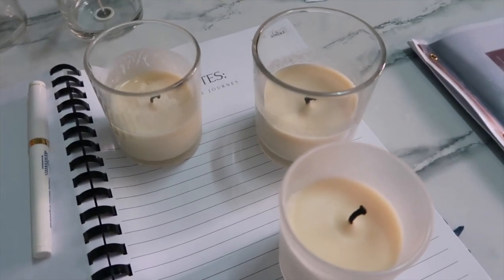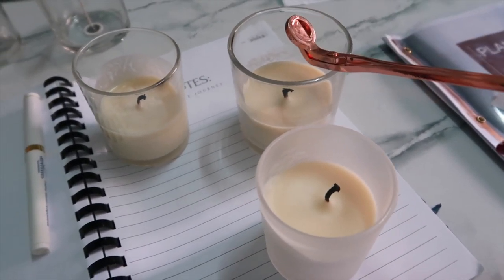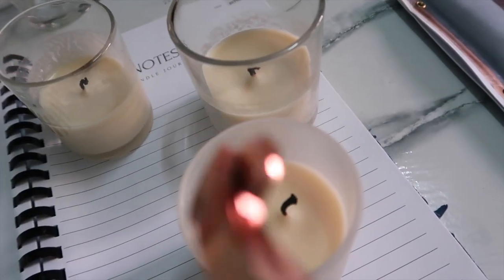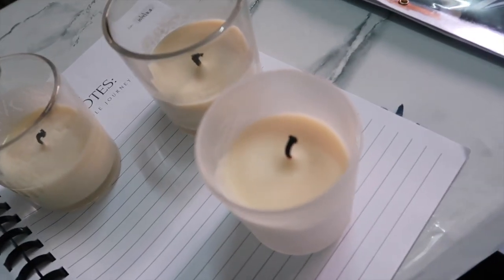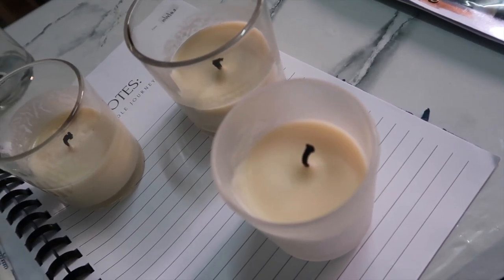So guys, an update on the burn testing. These were the three which I was testing, and they burnt really well. This one in particular and this one burnt really well. This one, the reason why there are some marks on the side is because I didn't let it reach the full melt pool, as there was something I was doing and I had to put it out. But otherwise, the performance has been really good.